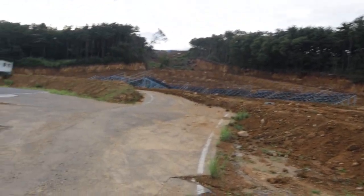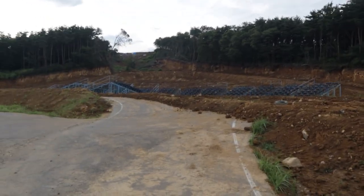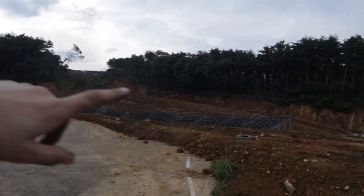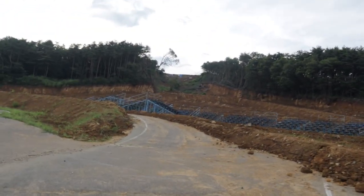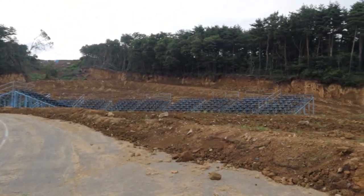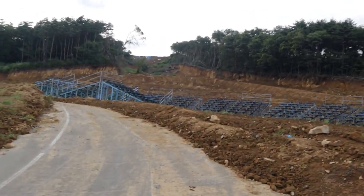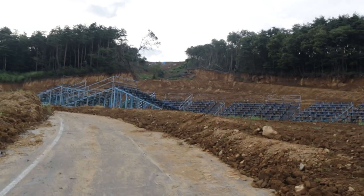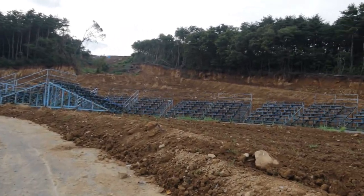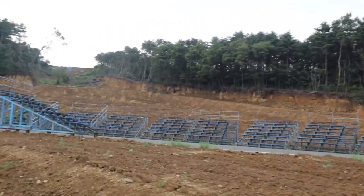You can see that they're still working on a bunch of stuff, but there is some really exciting news about trying to turn this all into a cool bank section for some new competition circuits and stuff like that, because D1 is no longer going to be using Minami course. So I think this year their last event is at Minami, and then after that, no more. But the track has completely been cleared now.